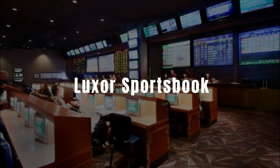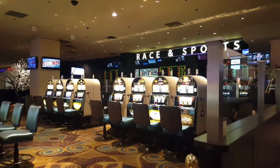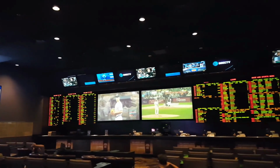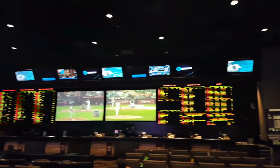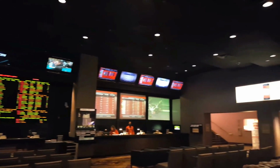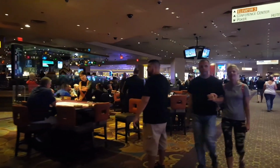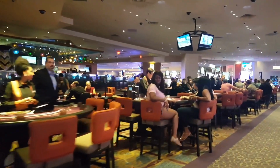Luxor Sportsbook. The casino's BetMGM Sportsbook offers seating with plenty of TVs and big screens to watch all of your sports bets in action. Plus, during peak times, there are a couple of table games located in the sportsbook. Cocktail service is provided across the entire casino floor, including the sportsbook. All active gamblers can receive free drinks from the cocktail waitress.